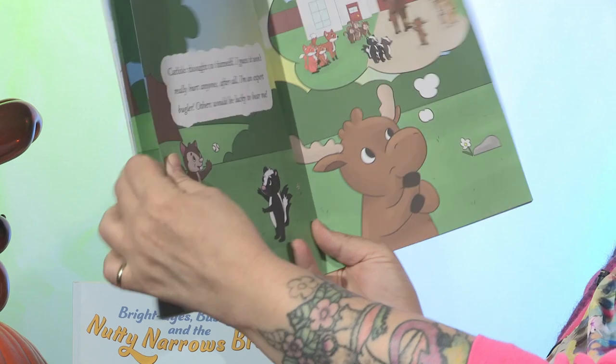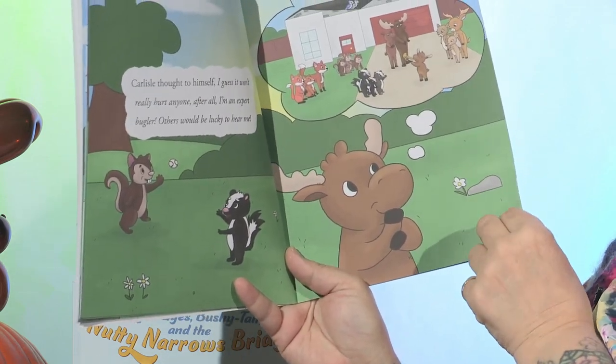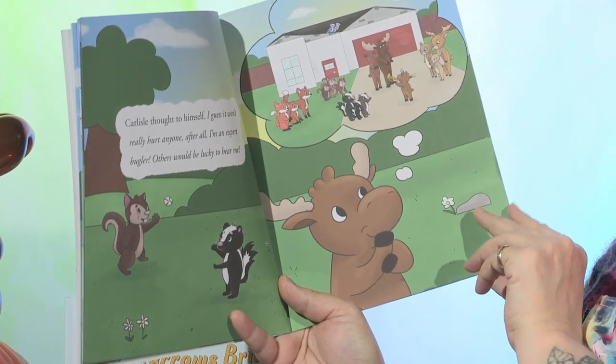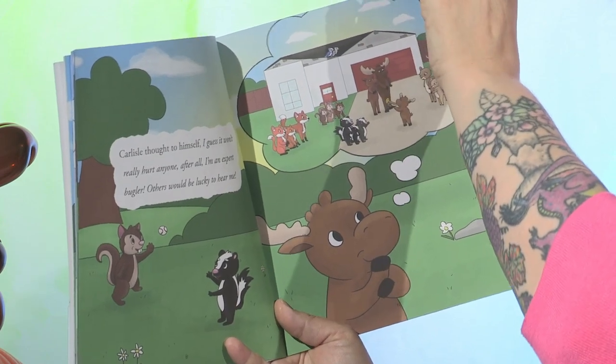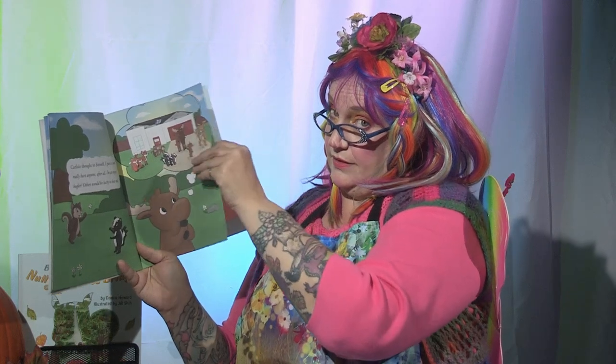Carlisle thought to himself, I guess it won't really hurt anyone. After all, I'm an expert bugler. Others would be lucky to hear me. And so he dreams that all of the families will be happy to hear him bugling. Do you think that that's true? Do you think they're going to be happy?